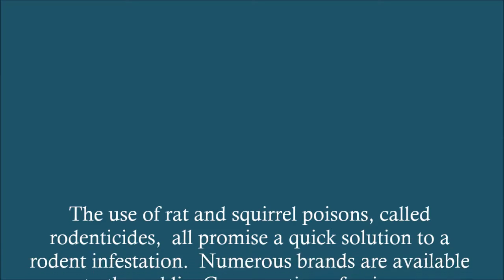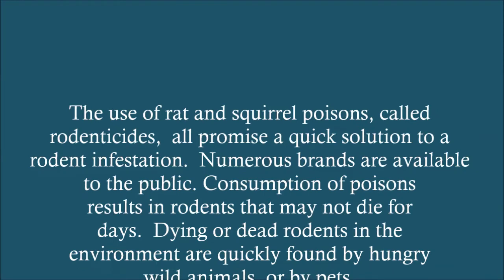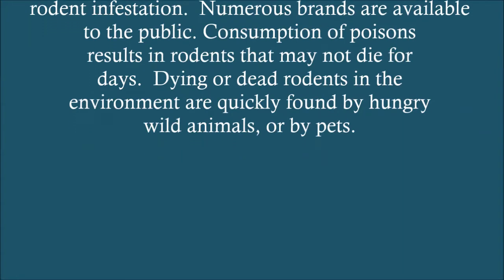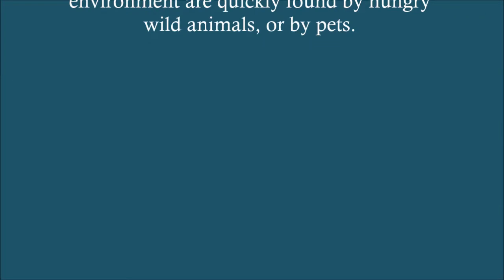consume prey. The use of rat and squirrel poisons, called rodenticides, all promise a quick solution to a rodent infestation. Numerous brands are available to the public. Consumption of poisons results in rodents that may not die for days. Dying or dead rodents in the environment are quickly found by hungry wild animals or even by pets.